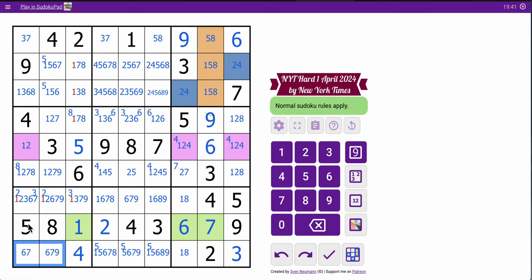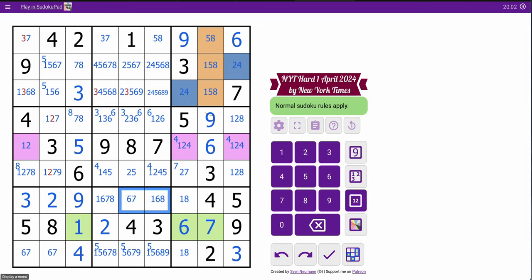So there's a whole bunch of things that aren't one in box seven and column three. Okay, 7, 8 pair resolves the three. And the nine. Now that's a 6-7, which means that's 2, that's 3. These aren't 9. Okay, 6-7 means none of those are 6 or 7, and that's not 6.